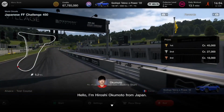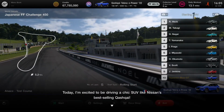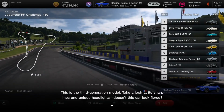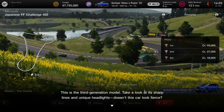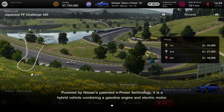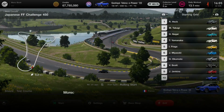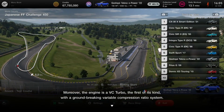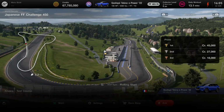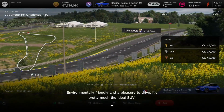Hello, I'm Hiroshi Okamoto from Japan. Today, I'm excited to be driving a classic SUV like Nissan's best-selling Qashqai. This is the 3rd generation model. Take a look at its sharp lines and unique headlights. Doesn't this car look fierce? Powered by Nissan's patented e-Power technology, it is a hybrid vehicle combining a gasoline engine and electric motor. Moreover, the engine is a VC-Turbo, the first of its kind with a groundbreaking variable compression ratio system. Environmentally friendly and a pleasure to drive, it's pretty much the ideal SUV.